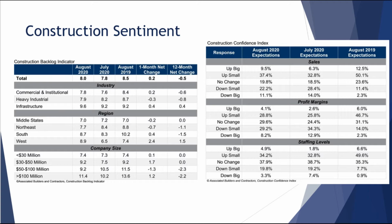Also, profit margins. We're seeing more pressure and more expected pressure on profit margins, and fewer people expecting to hire a lot of new employees. People are taking a wait and see attitude here, not necessarily laying off a lot of people, although some are, but more so waiting to see how things recover.